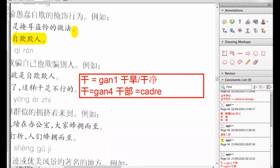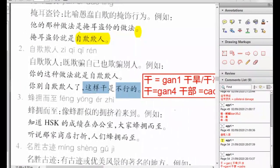Anyway, in this case, this example says 这样干是不行的. Doing this way is not going to work. Okay, that's what it means. 这样干是不行的. 自欺欺人 it actually means 自欺欺人是不行的. You see what I mean? Can you think of any example of people who do things deceiving themselves and deceiving others too? Or trying to?